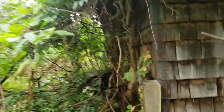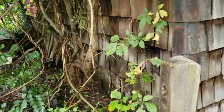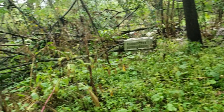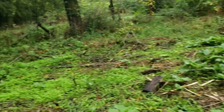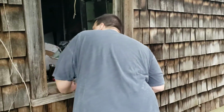Look. Wild grapes. Yeah. Look at the grapes in that. Wow. Damn. If only I would have brought my camera. Damn. Oh, that's an old fridge. Oh, wow. Oh, that fridge has to be 70, 80 years old, because it's got the condenser inside. That's crazy. There's a sinkhole right there. Wow.